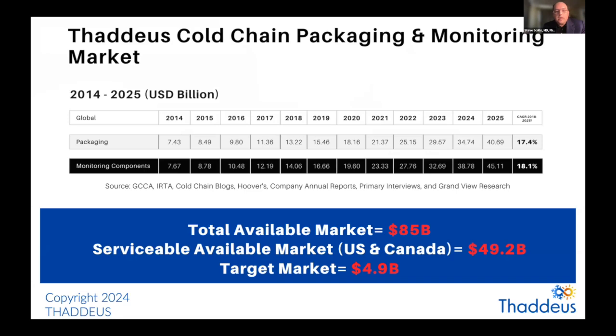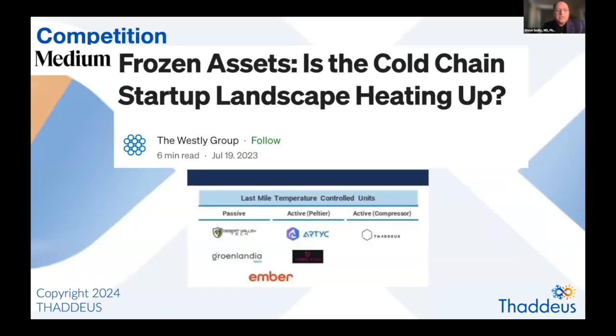For the US and Canada, the serviceable available market is about 50 billion, so 65% of that. And our target market is 5 billion. Our competition right now is the status quo, which is styrofoam and ice, or passive phase change materials. But there are a few active solutions out there, but they use a different type of technology. They use Peltier or thermoelectric technology, which is prone to not doing well outside and failure.